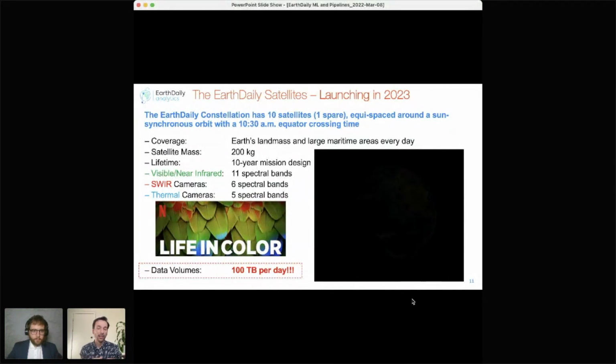And these aren't tiny little satellites. They are 200 kilograms in mass. So they're like the size of a big flying oven. They'll live for about 10 years, and then we'll deorbit them. We'll bring them down. They'll burn up.